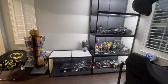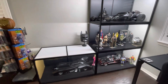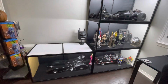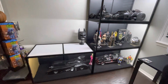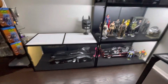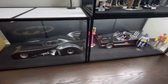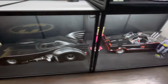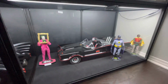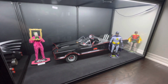Onto the larger cases. These are DF120s. So they're about 4 feet wide, and then the other dimensions are similar, about 2 feet high. And actually they're deeper than the other ones. So they're about 2 feet deep from the wall. There's a Hot Toys Batmobile, which they're re-releasing. A Jazz Inc. Batmobile, which is probably the favorite in my collection so far.